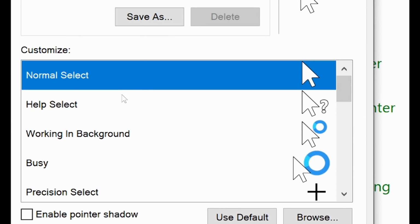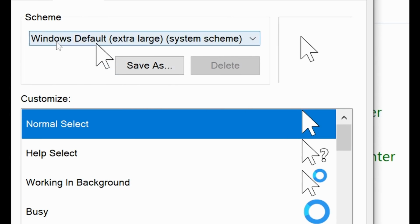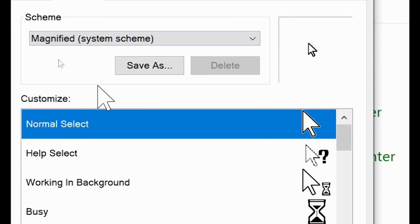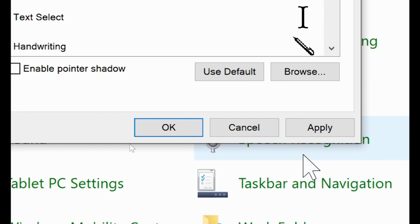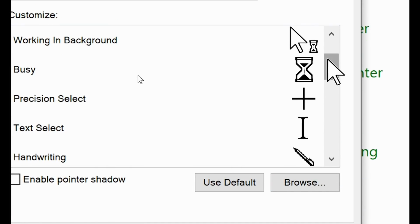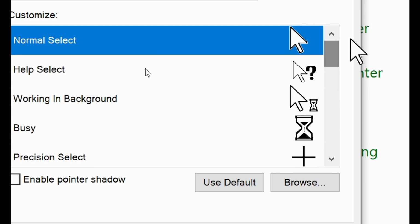Now this is one particular scheme. We call this a scheme. I can come here and change the scheme to a different scheme. So when I choose this scheme, busy will now look like this. Working in the background or loading will now look like this because of the scheme I've selected. If I apply, it will take effect right now. So now it has taken effect. I have a different mouse scheme.